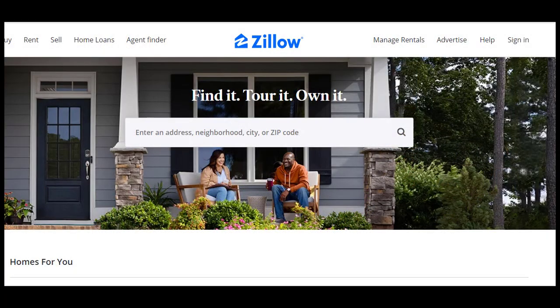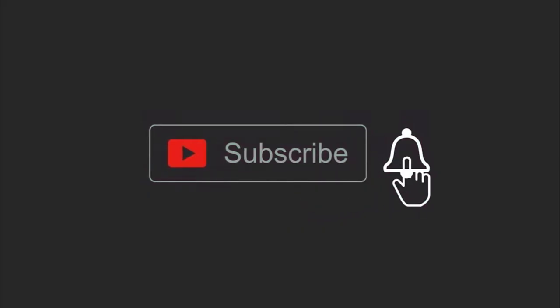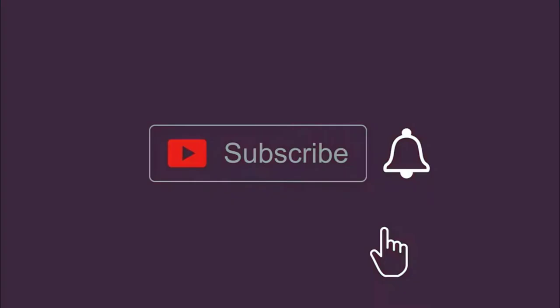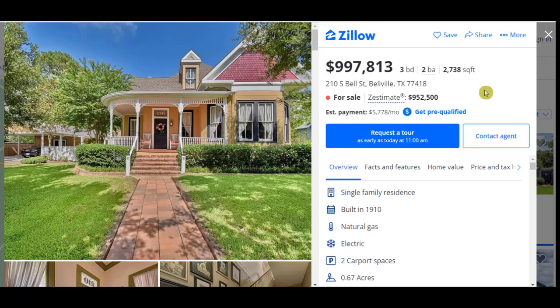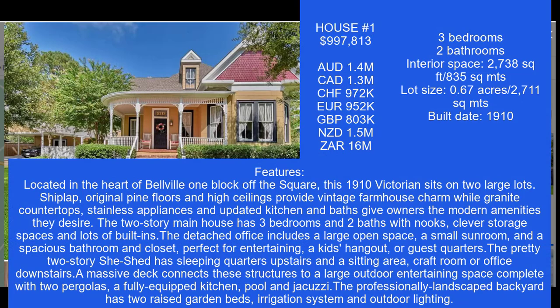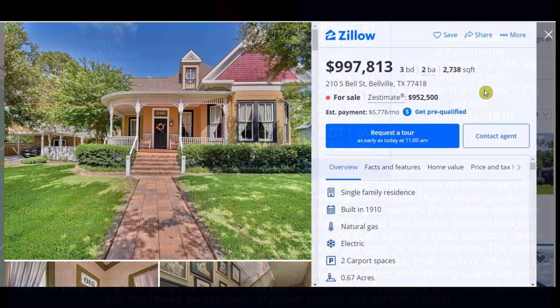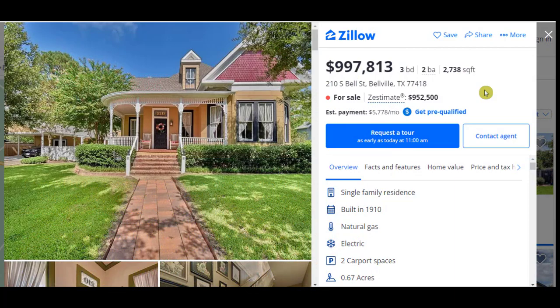So our featured real estate site is Zillow, and we're going to start by looking at our first home. So our first home is located in Belleville, Texas. It's going for almost $1 million. 3 bedrooms, 2 bathrooms, almost 2,800 square feet. It's sitting on a little over 1/2 acre of land, and it was built in the year 1910. So let's take a virtual tour of our first Victorian home.